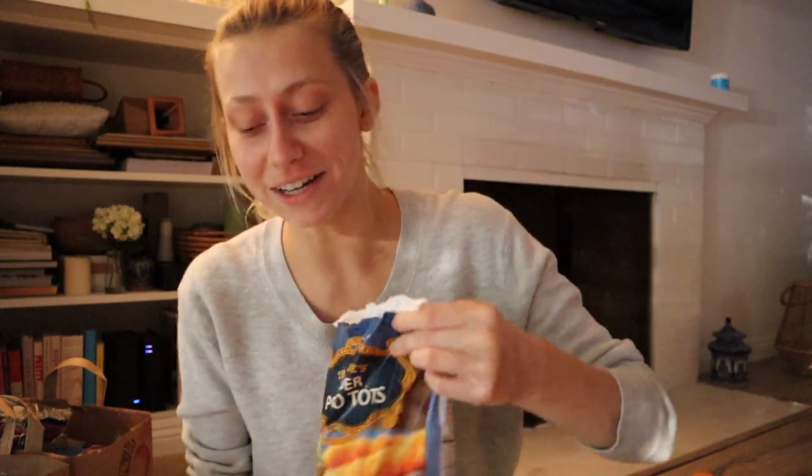And then we got the tater tots. These are so good. We like to have a bag of tater tots in the freezer because it's a great snack whenever you want something a little naughty, or just delicious.